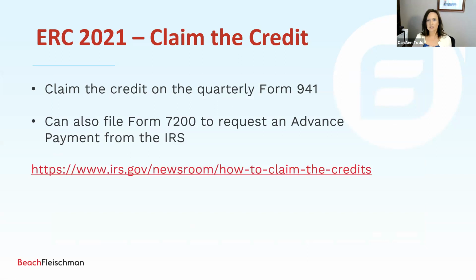Okay, exactly the same. If you see yourself eligible going forward, Q3 and Q4, you can claim it on your originally filed 941. Like I said, that's better because those a lot of times are filed electronically, and anything that gets filed electronically is processed automatically. So those refunds are coming timely as opposed to having to wait for them. I'm going to do the same. I'm going to just show you what that would look like.